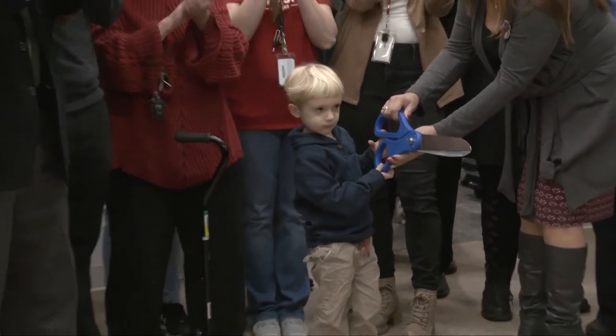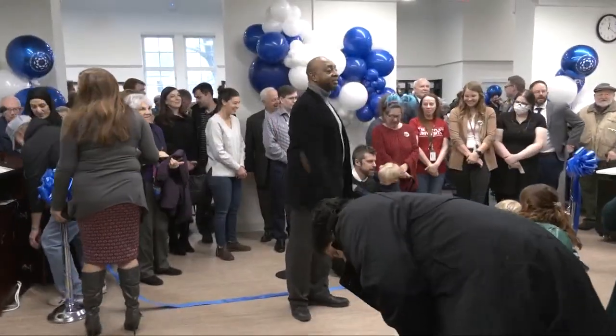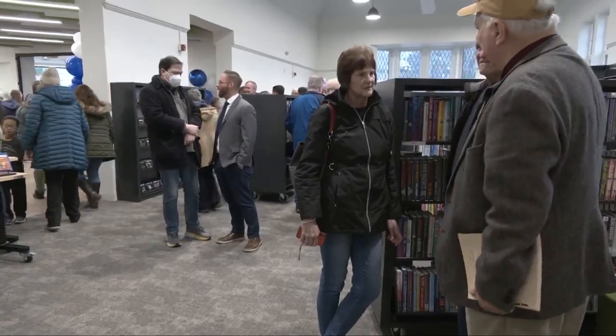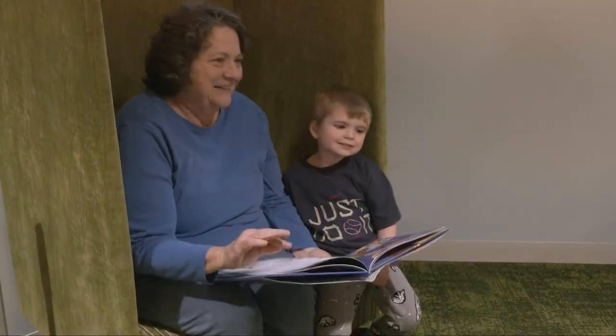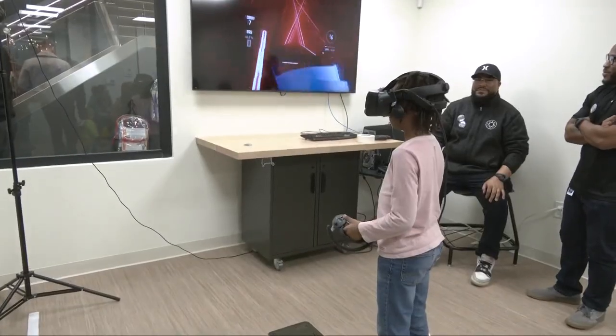With the snip of a ribbon, welcome to the West Park branch. A neighborhood got its library back. It's amazing. It seems like every single person showed up today. This community's really missed us, and we've really missed them. After years of remodeling, patrons finally got to see what's new at their library.